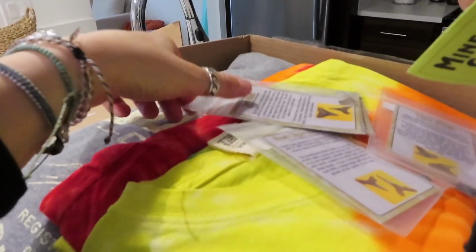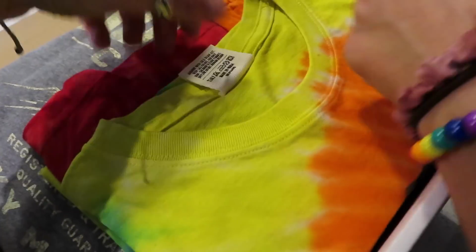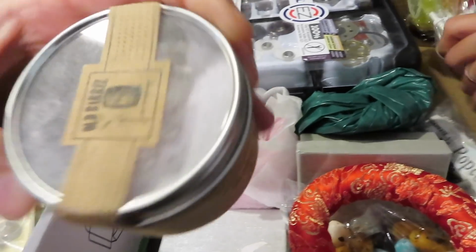Fossils. Wow, and they all come labeled. How cool is that? Oh yeah, fan mail from Lori Poole. How cute. So cool. Wow. What? Oh my god. Oh wow, my goodness. Okay, I'm going to hop in the shower.